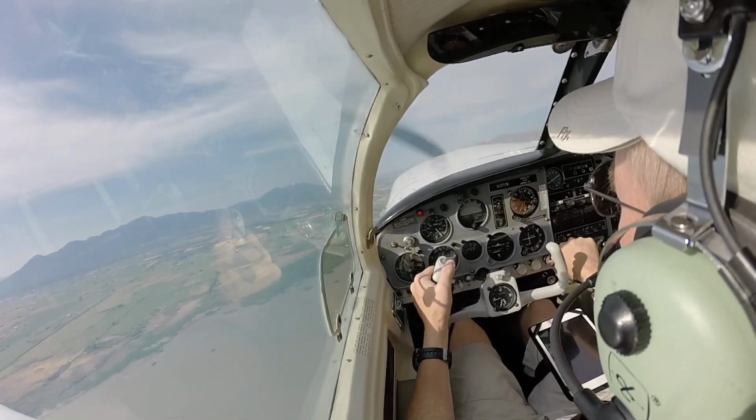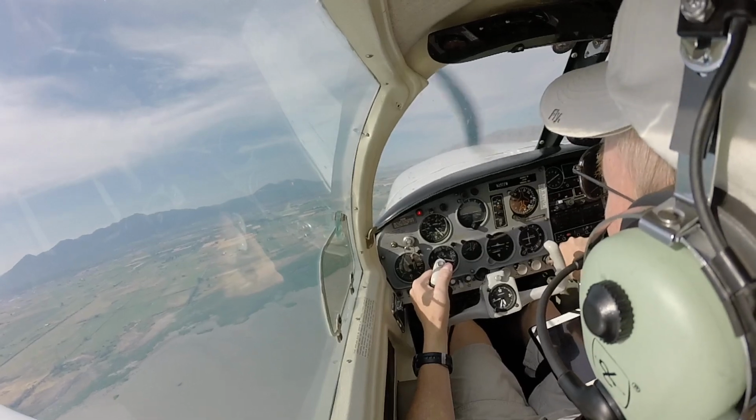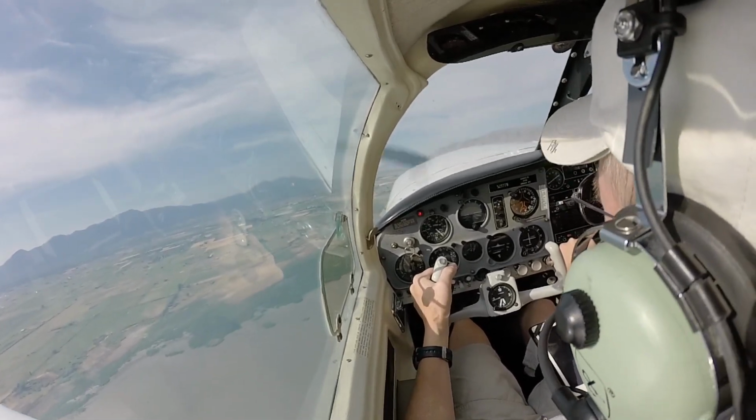Provo Tower, Wolf 35, 13 Alpha 1, ready for departure. Wolf 035 Bravo, Tower, hold short of runway 13.